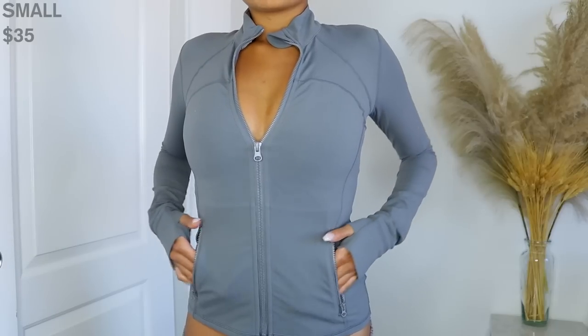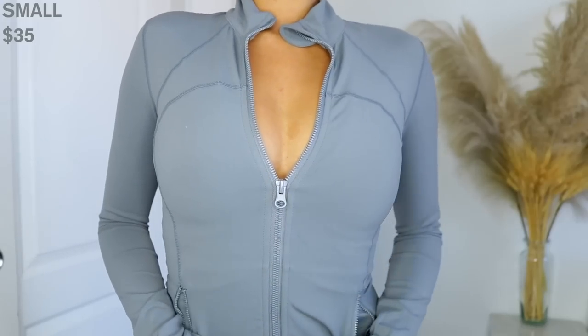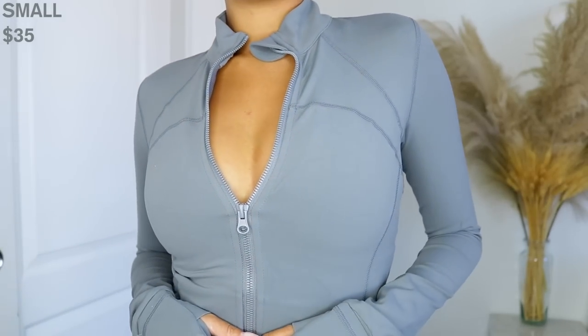So I'm gonna start off with this gray workout zip up little jacket here. And I don't know if you guys are on TikTok, but there is this one jacket from Lululemon, and I forgot what it's called, but I have the black one and a white one from Lululemon. And you guys, it is literally the same. Let me just go ahead and get my Lululemon jacket and compare the two right now. I'm back, and I'm back with the receipts, okay?